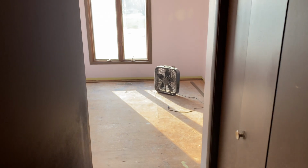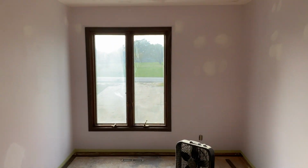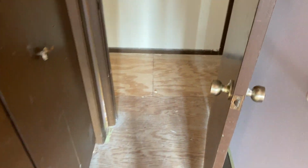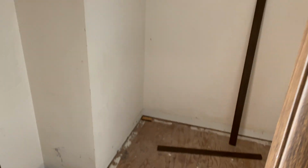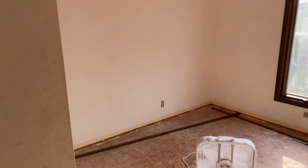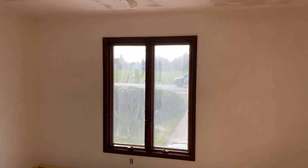Here's one of the bedrooms. It's already been mudded and taped. This one's actually ready for paint. So that's why all the trim's on the floor. It's ready for paint and flooring. It's a 4-bedroom house, so got a lot of paint and a lot of flooring to do. This is the master. Got a big closet there. This one's also ready for paint. Mud and taped. Of course, our bed will probably be over there and whatnot.